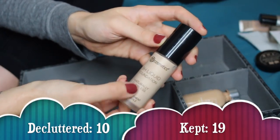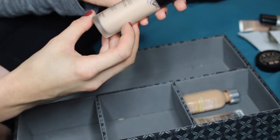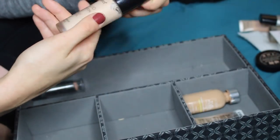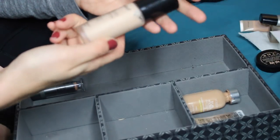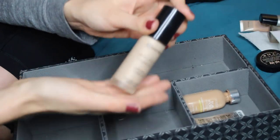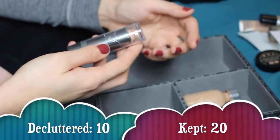This I've really been digging. This is the BH Cosmetics Liquid Foundation in... There's literally no information on here. I don't know what shade this is. I couldn't tell you anything but the name, but I really have been liking that.